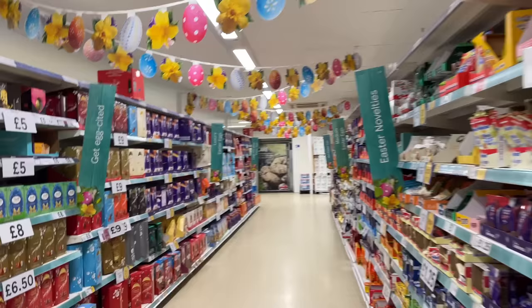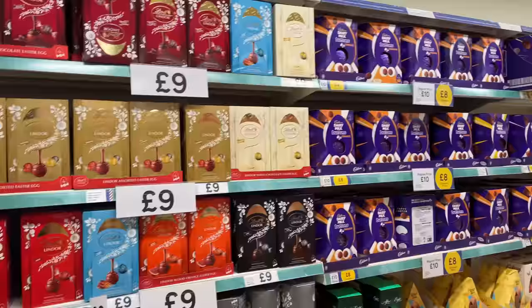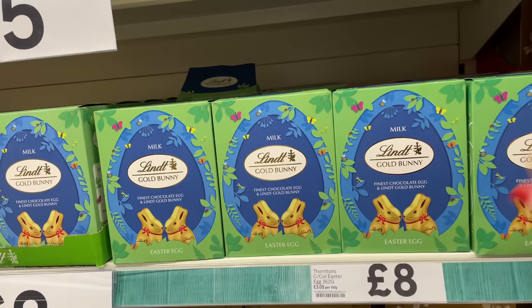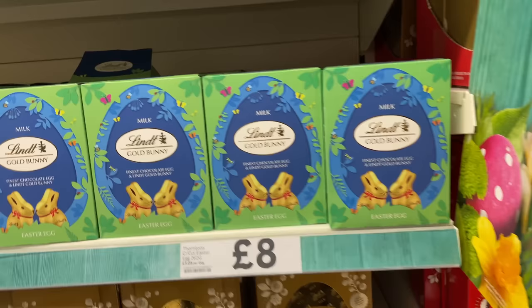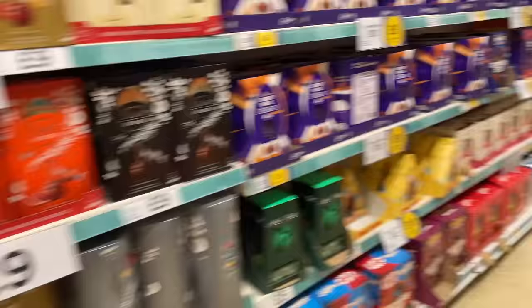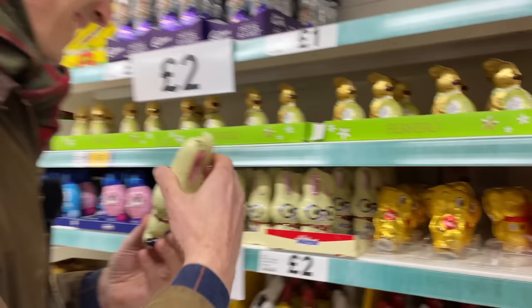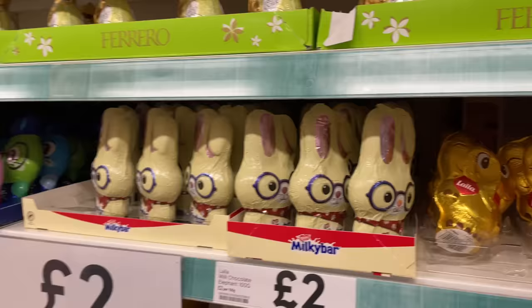So here is the Easter egg aisle, and in comparison to Germany, Easter eggs are a big thing. In Germany, we have Easter bunnies. Yeah, these are Easter bunnies, right? But together with an egg. Oh, that's an egg as well. Look here, that's a huge egg, also with Easter bunnies. But here, these are just small bunnies. Oh, that's so funny, that one. But we're here for eggs, Easter eggs.